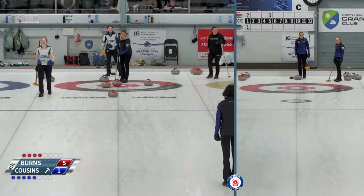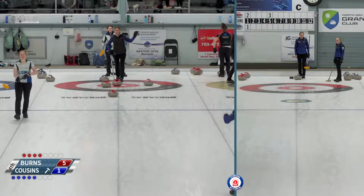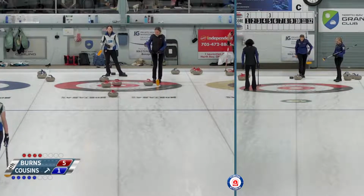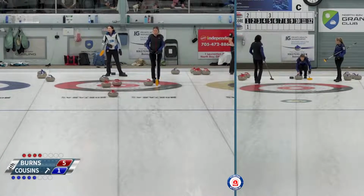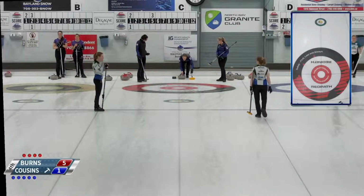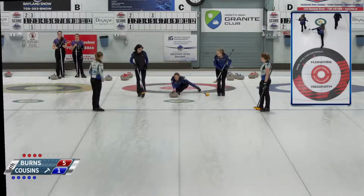Cousins in trouble looking at her 3 options. In-turn around, maybe make the double on the reds. Out-turn around just to tap back the shot rock. She also considered the run back on the guard. Looks like they're going to stick with the out-turn draw. This will be close to the same weight they just had. She'll just try to tap back that shot stone behind the tee line and sit in front of it somewhere.